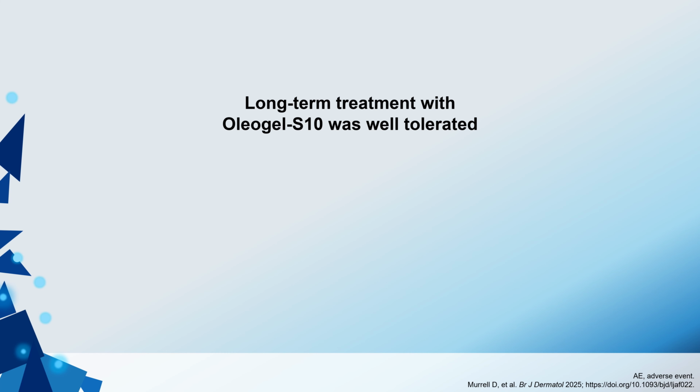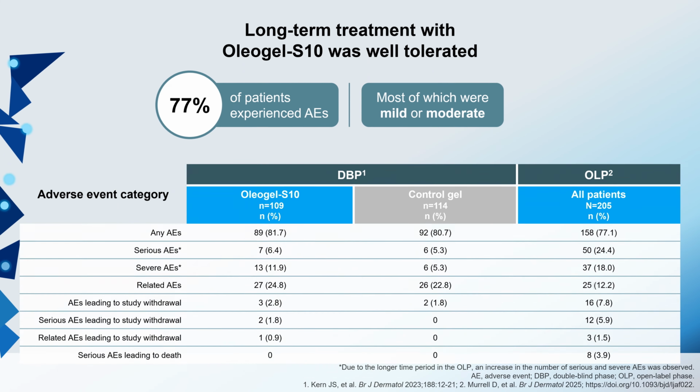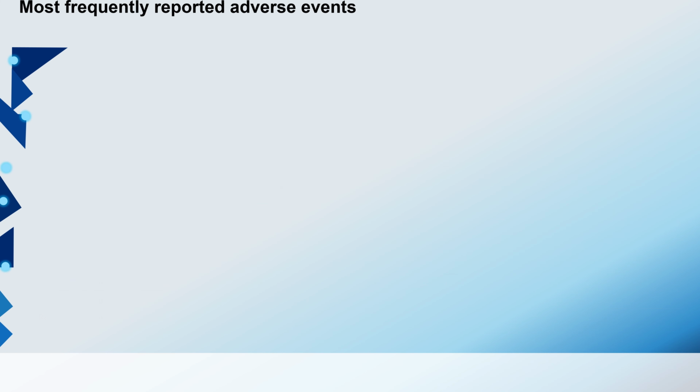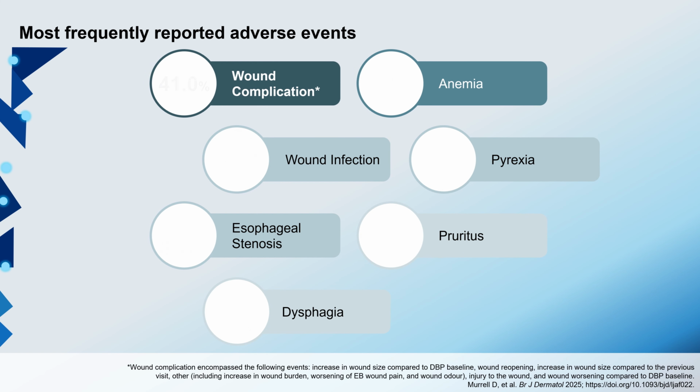Oleogel-S10 was well tolerated, with most adverse events being mild to moderate and associated with the patient's underlying EB disease. These occurred at a similar frequency in the OLP compared to the DBP, as well as between treatment groups in the DBP. The most common adverse events were wound complication, anemia, and wound infection.